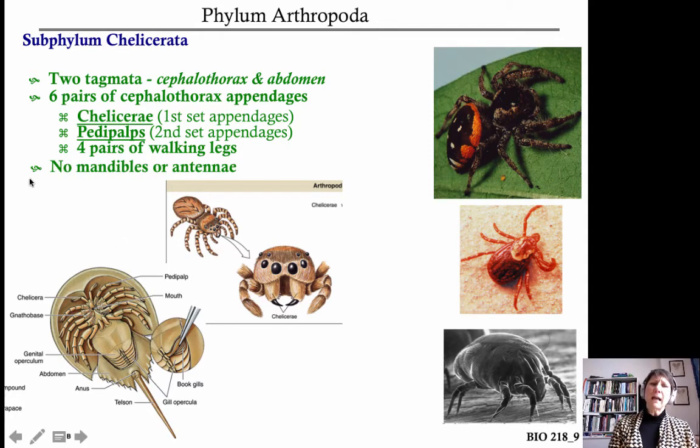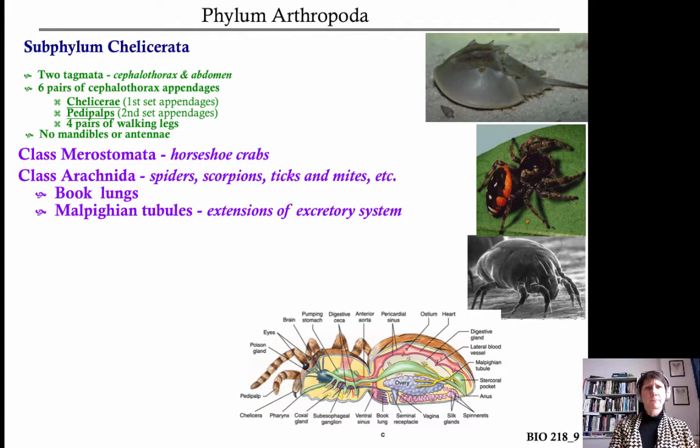So these guys lack mandibles. They don't have mandibles. They have maxilla, but they don't have mandibles. And they have no antennae, which we mentioned on the previous slide. We'll go into additional morphological features later in class.